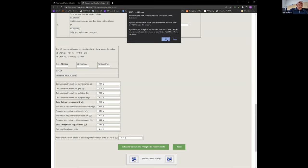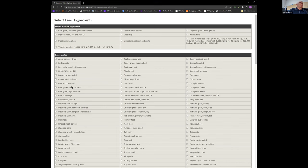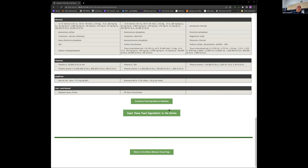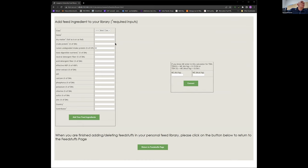The next part is selecting the feed input. Again, we have the whole database here. And also, what we can do is contribute, or you can contribute your feedstuff here, right? That's another tab we open, and you can contribute your feedstuff.